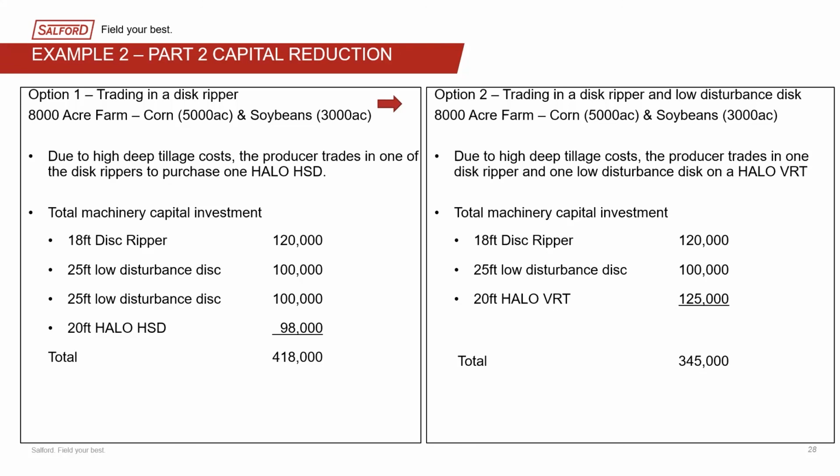So anyway, the part that makes it work, of course, is that the 25-foot, no matter how you looked at it, the capital reduction of having this machine, the HALO VRT, capable of replacing two machines within an operation, is fairly substantial. And as discussed, it is a premium machine with a premium price, but the fact that it can do two things puts it in a very economical spot that makes it very sellable.